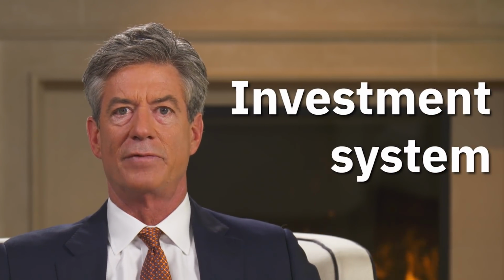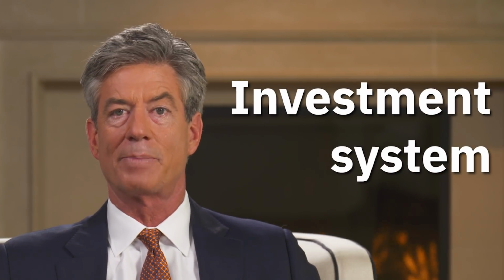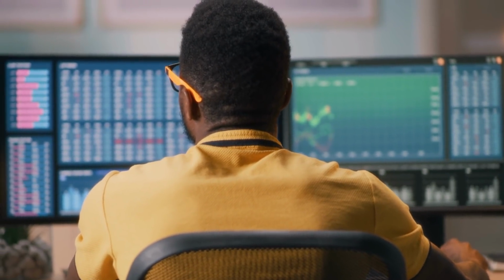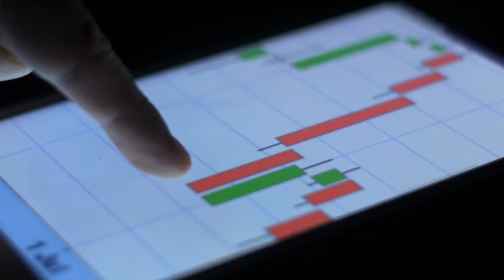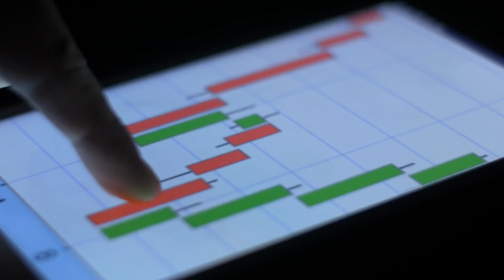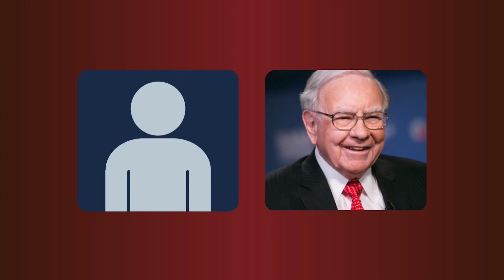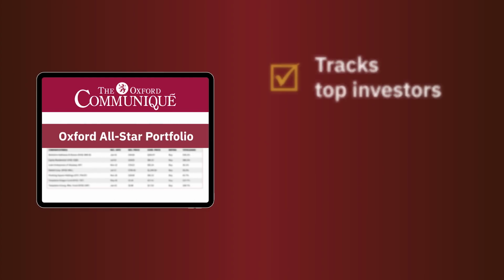The second model portfolio I've created is the Oxford All-Star portfolio, and it's the perfect embodiment of an investment system I talked about in episode 2. You need to pick stocks through an emotionless and consistent process. So, question, who is better equipped to earn a high return on their stock portfolios over the next 5 years? You or Warren Buffett? If you're watching this series, you would probably pick Buffett. And that's exactly what the All-Star portfolio does. Track the trades of the world's top investors, following their picks to success.